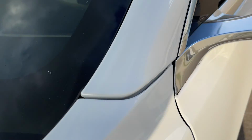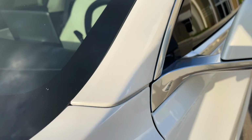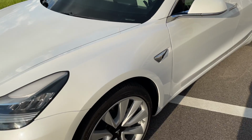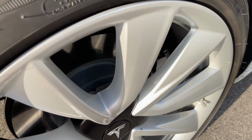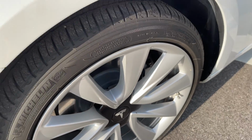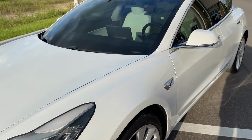These two spots, and the driver's side rim here, there's a little chip from the factory. I didn't bring it up during the inspection. Everything else in the car is pretty much perfect except for those 3 spots.